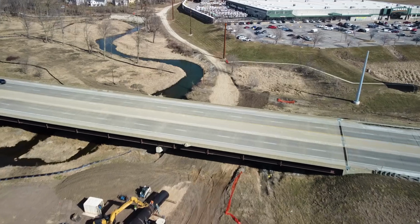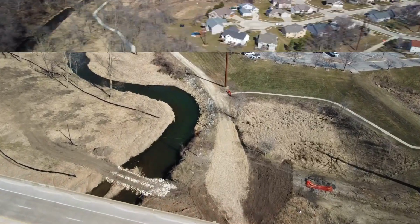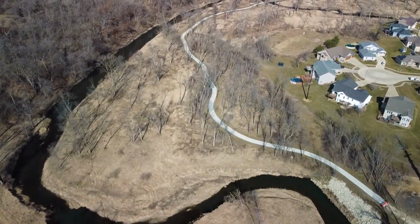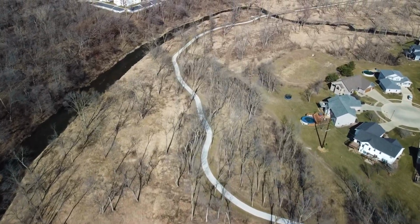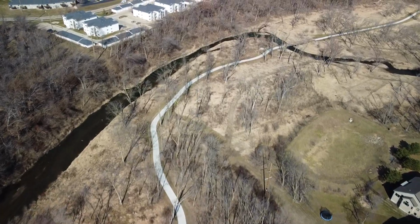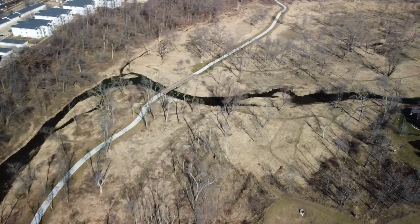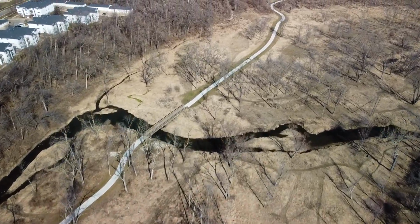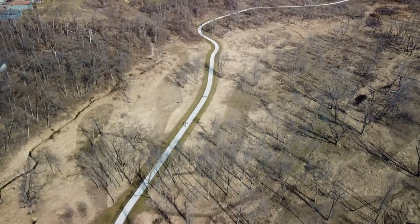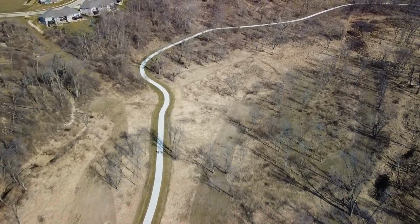On the other side of Highway 100, the trail will connect to the existing Indian Creek Trail, again following the creek, and then on into Marion's Thomas Park. This segment travels a preserved and scenic area for more than a mile. While it may not seem so beautiful in the winter, we take these videos at that time and on purpose, before the leaf cover hides the trails.